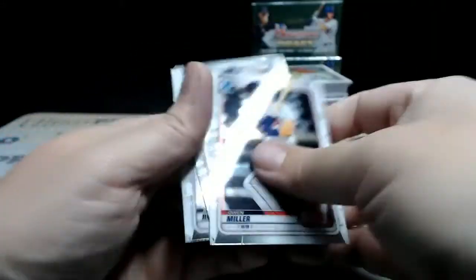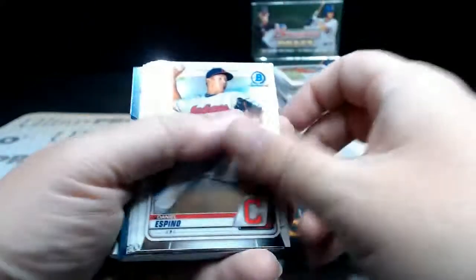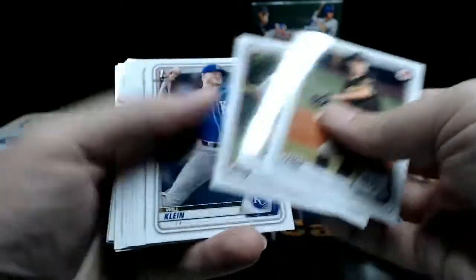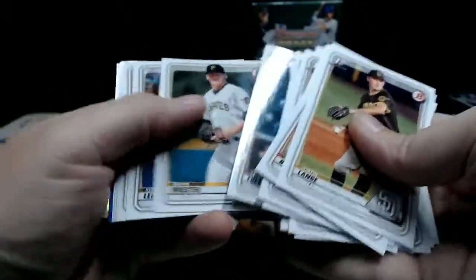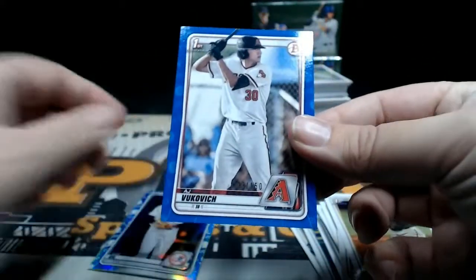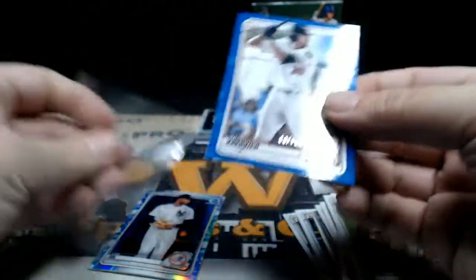Romo and Palmer, refractors. Miller, Brown, Rollison. We'll do a hit recap here at the end as well, just to let you know. Espino, Henry, Howard, and we got Tiger franchise futures. AJ Vukovic for the D-backs. Paper blue, number to 150. 150 for Arizona.